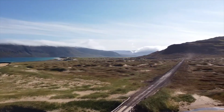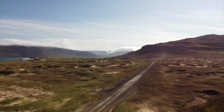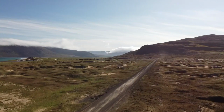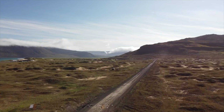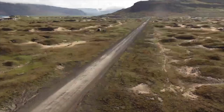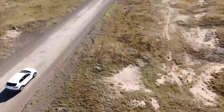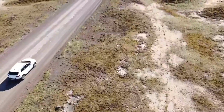Despite the challenges, reaching Latrabjarg cliffs was an experience we'll never forget. The views from the top were worth every bump along the way. If you ever get the chance to take this incredible journey, do so with patience and preparation, and you'll be rewarded with some of the most stunning landscapes Iceland has to offer.